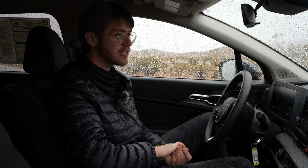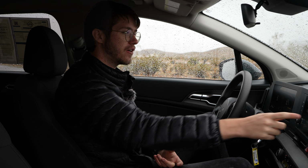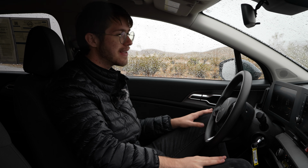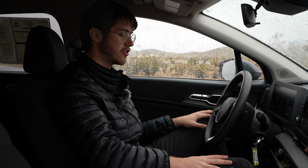First, this car can come equipped with cooled and heated seats, which is definitely a nice luxury. They come standard with Apple CarPlay and Android Auto. The infotainment screen is honestly a little bit more responsive than I would have expected, but it is a little bit goofier to look at. I still am not a complete fan. I'm not completely sold on it, but it definitely does do its job.